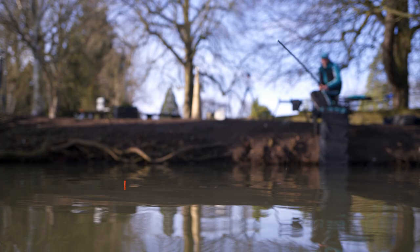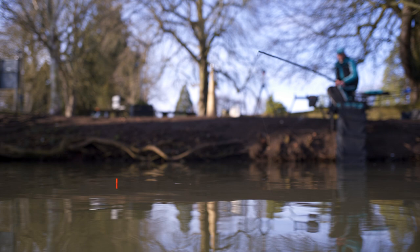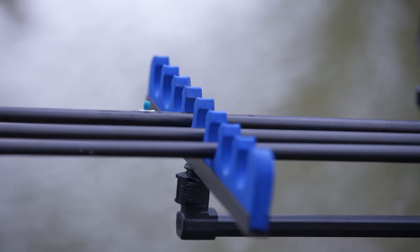So when I'm plumbing up, I'm looking to find the deepest part of my peg, whether that's 3/4 of the way over, down the middle, or just short of the middle, because you often find roach will sit in holes that are fractionally deeper than anywhere else in your peg.